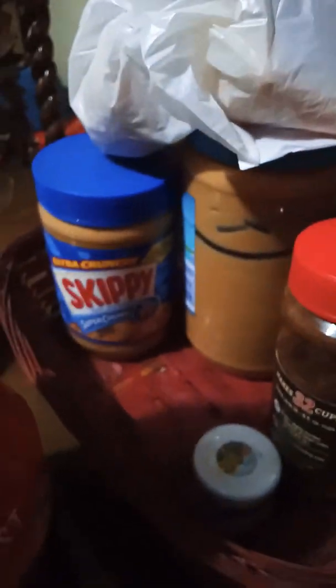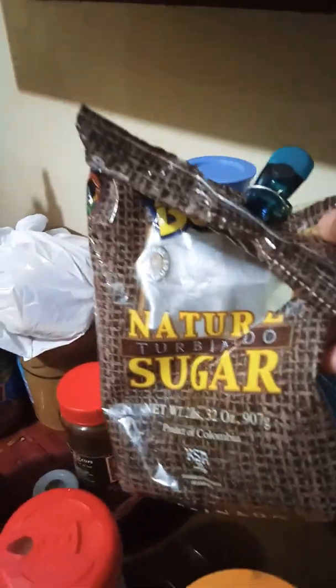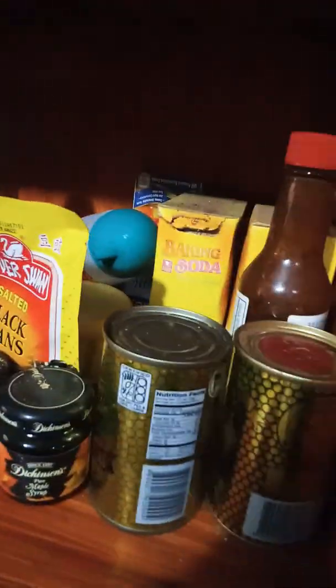Here's my peanut butter with crunch, Skippy. So I love it. Super chunk. Folgers and Coffee Mate. I also have organic sugar, natural organic sugar, all-purpose flour, baking soda, green peas, hot sauce, ketchup here, tomato. What's the brand? Heinz.